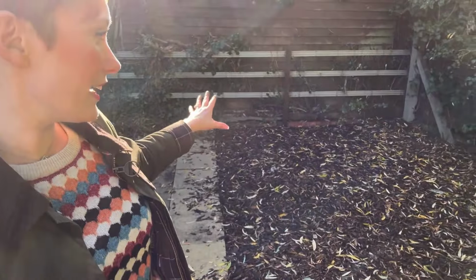So this area has been cleared for a while, but the back section over here was still really weedy and full of all my blackberry canes, which I love, but it had got completely out of control to the point that I couldn't really get at the blackberries, and it was a bit of an unusable space. So we've cleared it all, and something very exciting is coming.